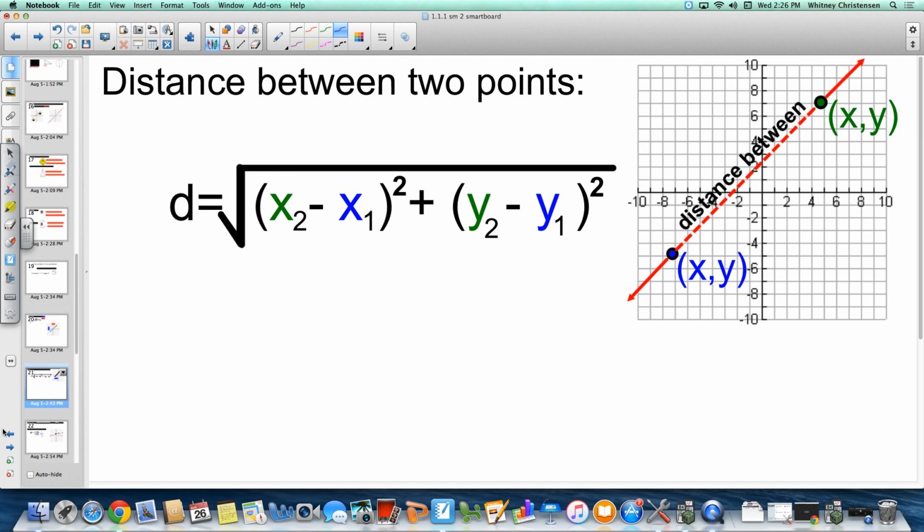We have a blue point and a green point, so two points. This is our first point and this is our second point. Does the distance from here to here change from here to here? No. Same distance. So it doesn't matter which one's considered the first point and which one's considered the second point, as long as you stay consistent. I'm randomly choosing the blue point to be my first point.